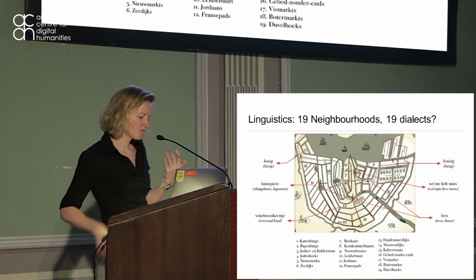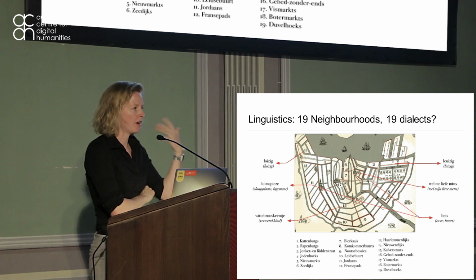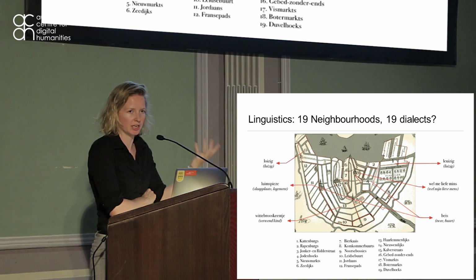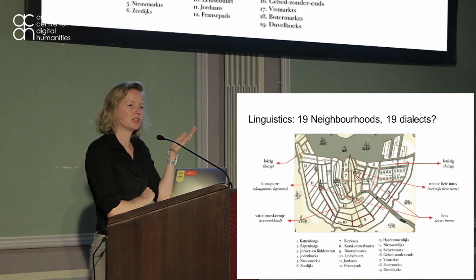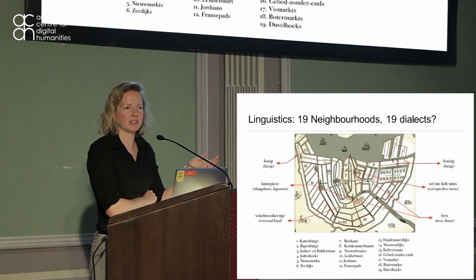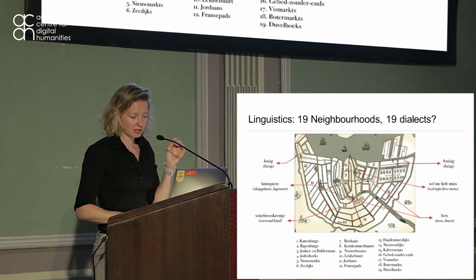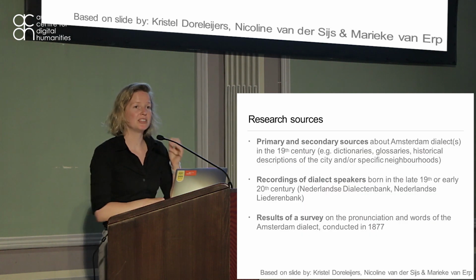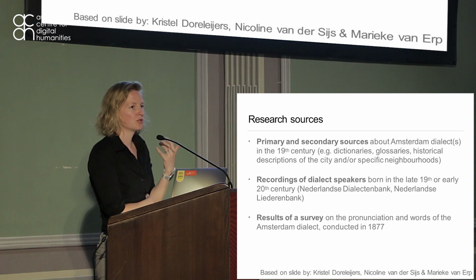So in this research, he went about traveling through the entirety of the Netherlands and part of Germany just to come up with these dialects. And we were wondering, were there really 19? Can we find proof of these distinct dialects in sources that remain?